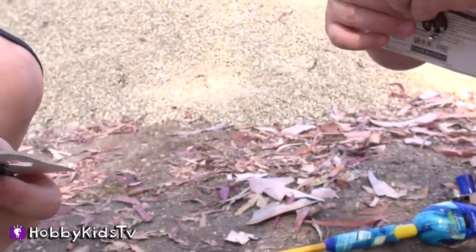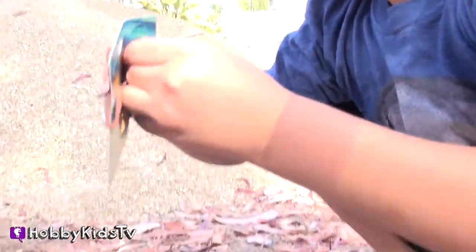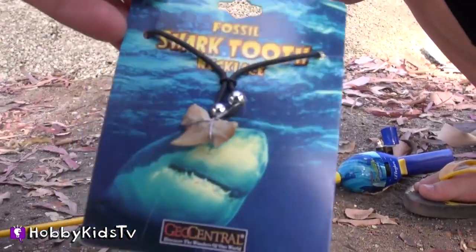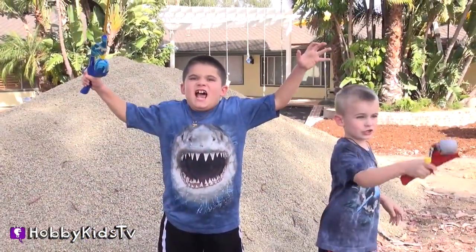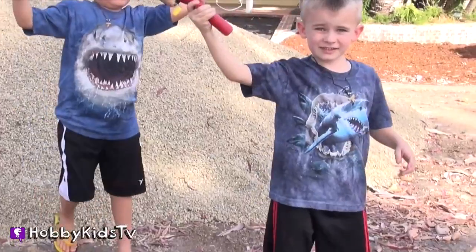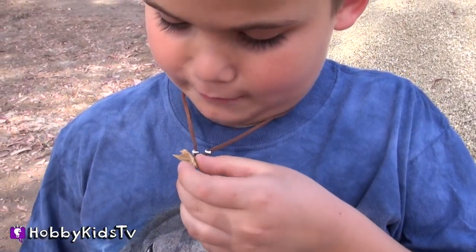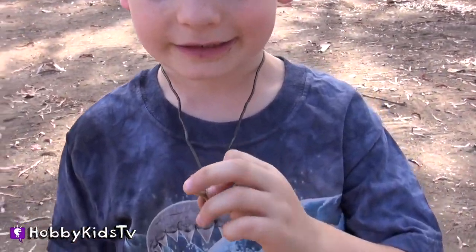Wow. How did they get it? Is there a story about it, how they got it? Well, because there are no bones in the shark's body, the only fossilized remains of ancient sharks are their teeth. Whoa. It's my shark tooth. I like it because it's big. This one's mine.